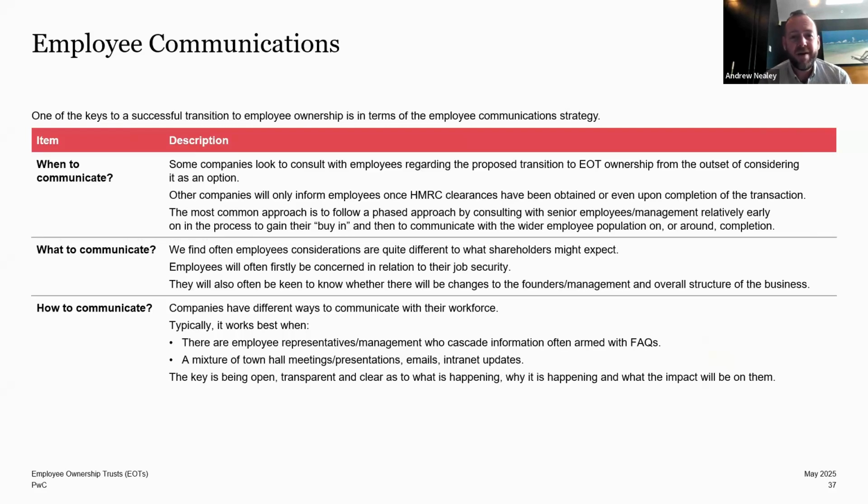We hear examples where two years out from thinking about an EOT, they'll consult with employees at all levels and garner their views in relation to it. But I think probably the most common route is, as Kevin explained, that you'll typically consult with your key management team fairly early on in the process, where you want to make sure that they're on board and they get it and they have their buy-in. And then typically there'll be a wider communication to employees, normally either after clearance has come back from HMRC or on or around completion.